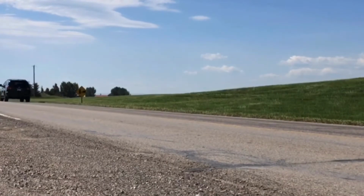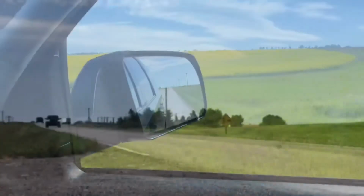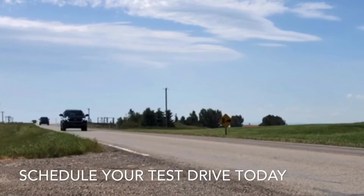Ready to experience the Sequoia TRD Sport? Contact us today at highrivertoyota.ca.